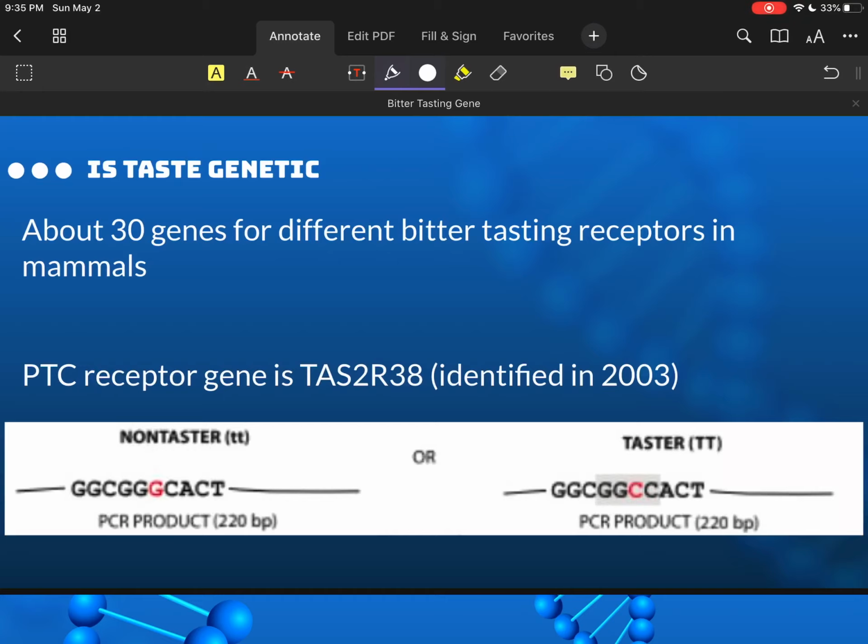Something to keep in mind is that if you're not a taster of PTC, that doesn't necessarily mean you're not a taster of other bitter substances. You could still taste something else that tastes bitter. It just means that you don't have the gene for this specific bitter substance. The PTC receptor gene is called TAS2R38. Like I said, all these numbers and codes are because there are lots of different taste genes, some for sweet, sour, salty, bitter, and at least about 30 or so bitter tasting genes.